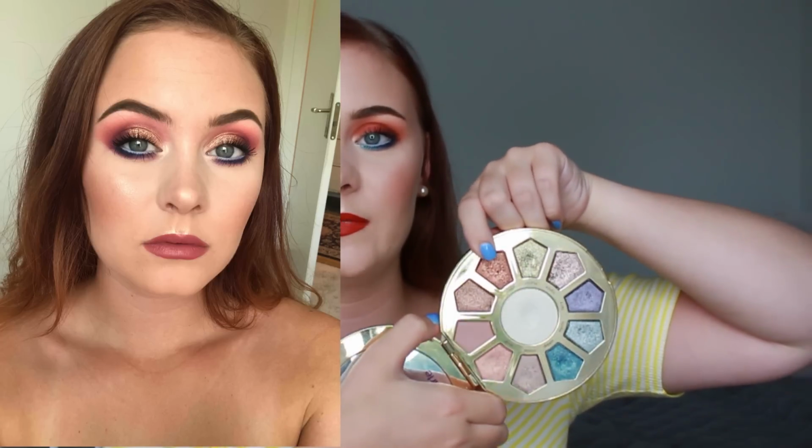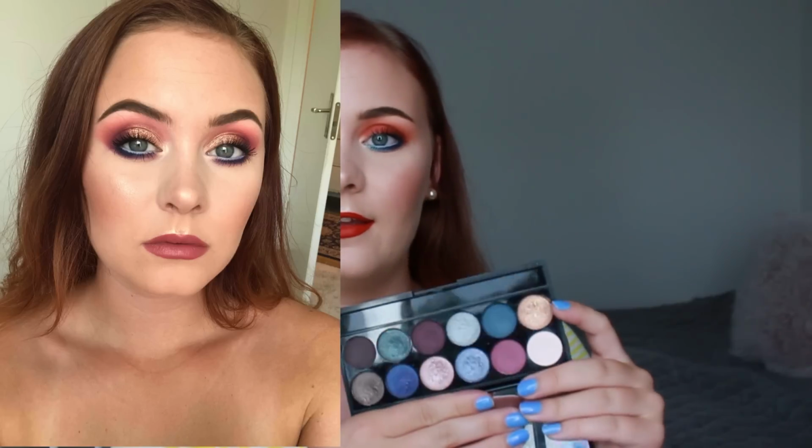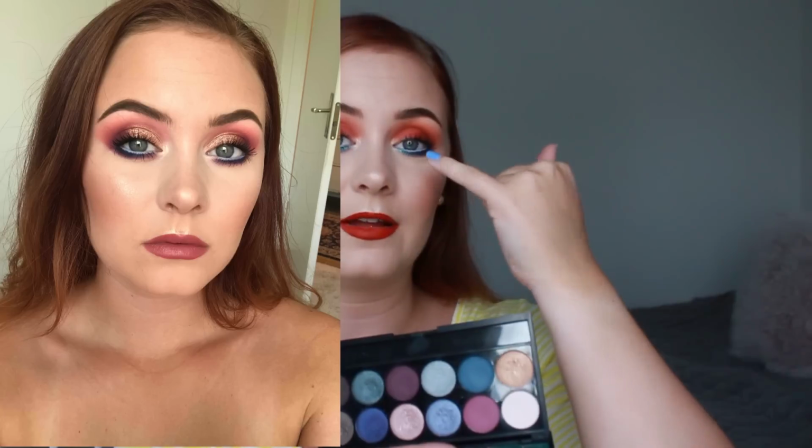Sorry, hopping in between palettes. But then I took this shade, the copper shade from the Tarte Make Believe in Yourself palettes, and put that on the center of my lid. And then I took the gold from this palette and put that on the inner half of my eyelid. So I'm very happy with how that look came out, and I feel like I did something to my lower lash line as well.